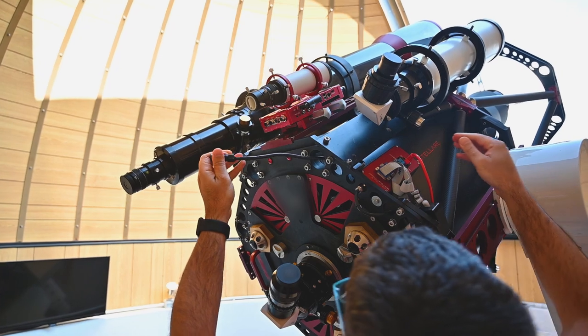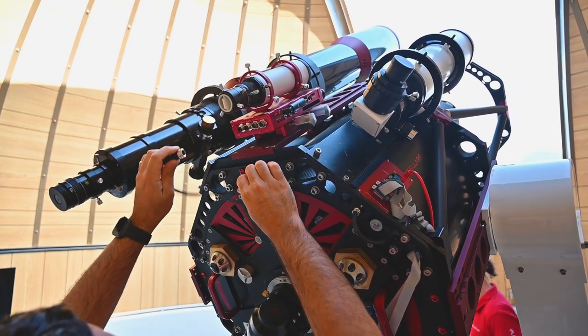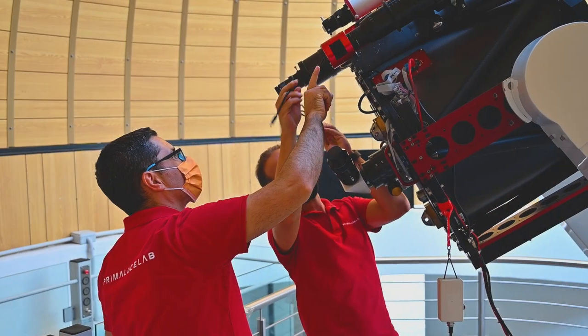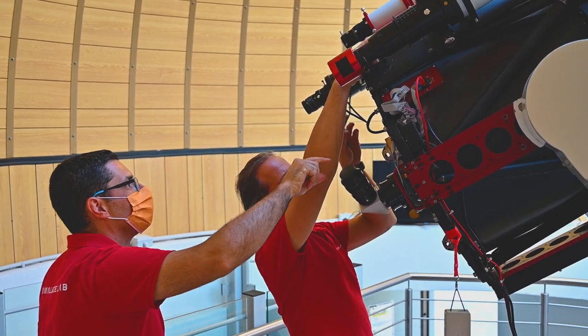Clumsy power supplies for all of their 12 volt devices, like dew heaters, cameras, focusers, and rotators, can be eliminated because they can now be powered directly by the Eagle. They can even be remotely powered on and off.